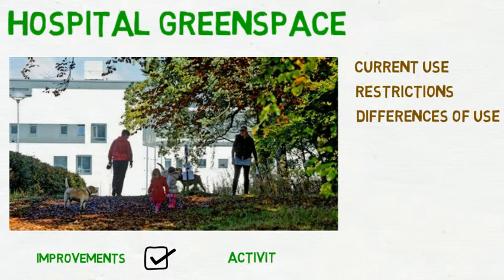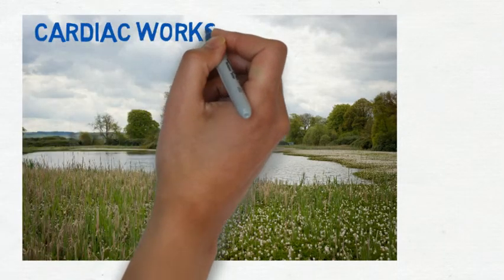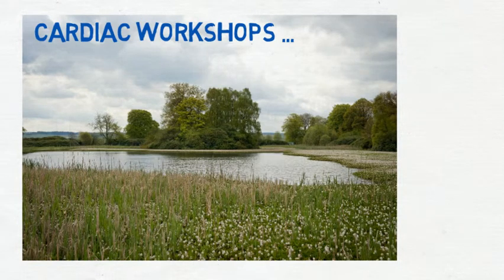The staff and patients groups were most keen to use the grounds for mental health benefits. For example, the cardiac workshops identified the potential for rehabilitation patients to use the outdoor space in order to reduce stress. This was developed into an intervention programme by the NHS cardiac team and the Forestry Commission. It was implemented as the UK's first outdoor, woodland-based recovery programme for cardiac patients within hospital grounds.